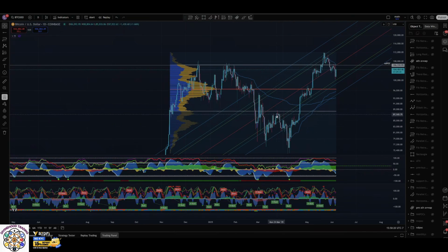And one thing that I would like to discuss, as we were looking at on more macro timeframes, is that we've been ranging within this volume profile. Pretty much, this has been the fair value of Bitcoin between 88K and 106K for the entire year of 2025. This has been considered the fair value for Bitcoin.